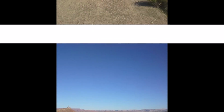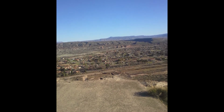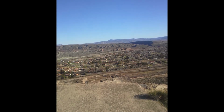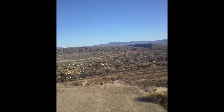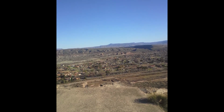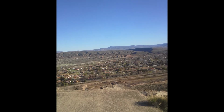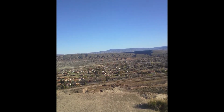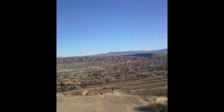Now, if we look to the south, over Bloomington itself, this is the view that we had this beautiful day. Now, this is a very sharp cliff right in front of us. It's kind of hard to see that, but yeah, this was quite the drop off. I want to say, 60, 70 feet easily to the nearest level below us.